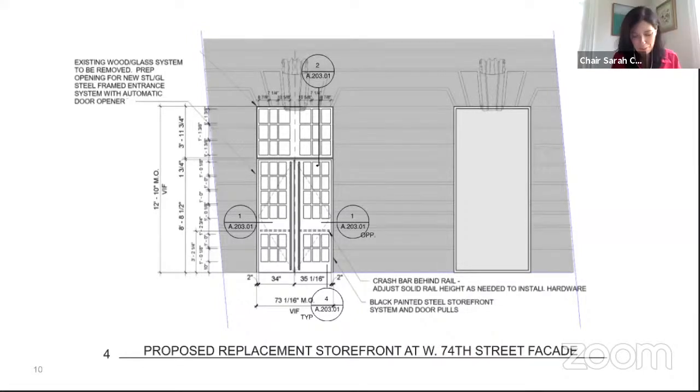Okay, so we'll make a motion to approve it with modifications that they continue to work with the staff on the proportions and details, and we will explore all of the suggestions that commissioners you've made today, which have been very helpful. So Commissioner Lutfi, would you make the motion? Sure.